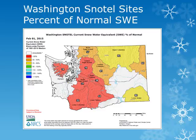This map produced by the Natural Resource Conservation Service shows the percent of normal snow water equivalent, or we can look at it as the amount of water being held in the snowpack for the various basins across the state of Washington. It's been another very low snow month across the region.